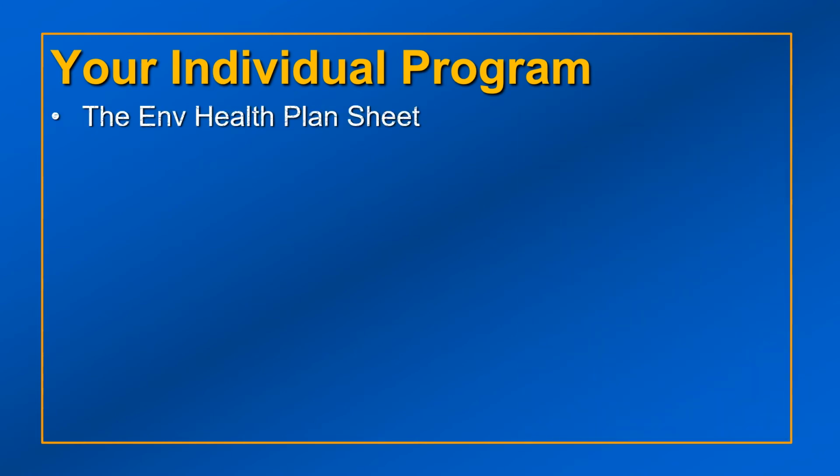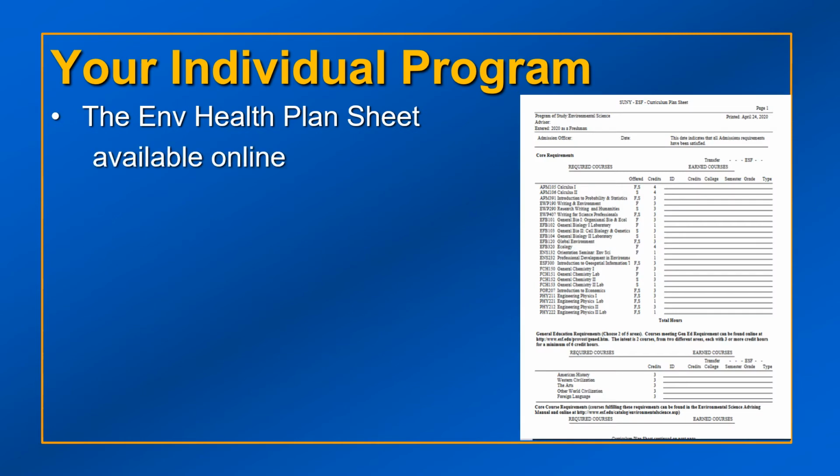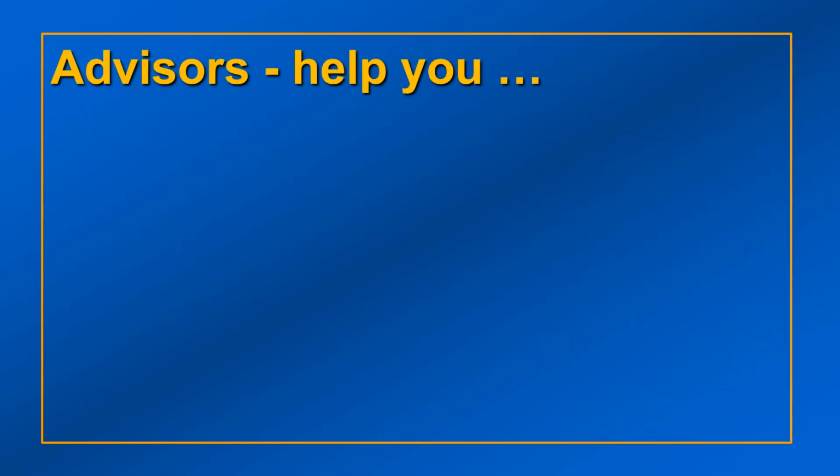It's the same for environmental health. The environmental health plan sheet looks much the same. The courses are a little different, but filling in all of the courses, calculus, biology, and so forth, chemistry, they'll eventually populate. And so whether you're an environmental health student or an environmental science student, when you leave, you'll have populated all these required courses, and then all of the other courses, and some of the option area courses.